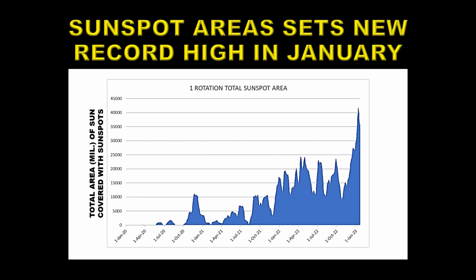Here's another measure of solar activity that you won't see from many other sources, and that is the area of sunspots on the sun as a function of time. What I've done here is I've taken the area of the sunspots on the sun every given day and added them up over one rotation, and you get this pattern from it. You notice that, first of all, January of 2023 is way higher than the rest, which is consistent with the sunspot numbers. But another thing to notice here is these activities come in bursts.